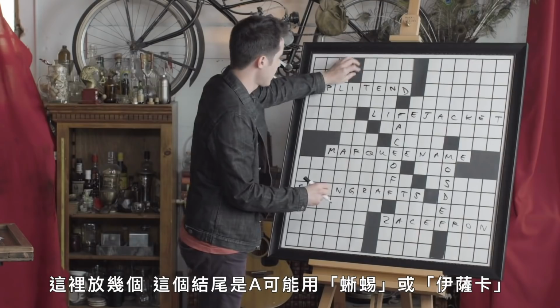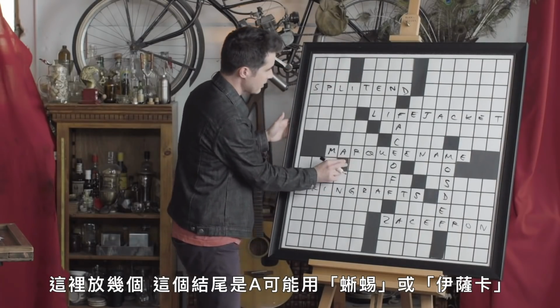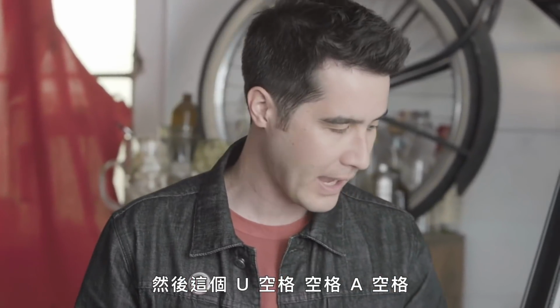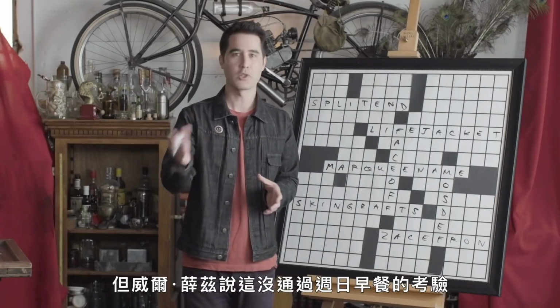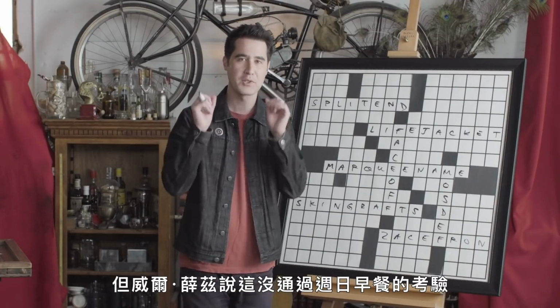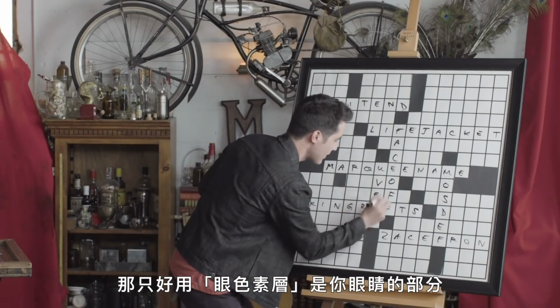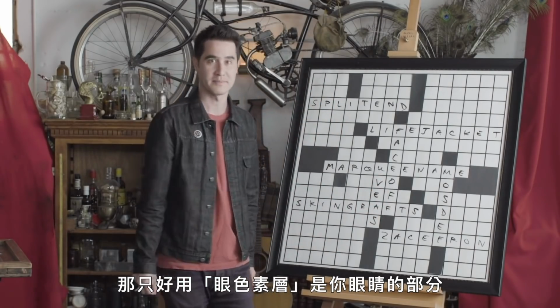A couple here, and ending in A, that'll probably be iguana or Ithaca. And then this U blank blank A blank word, I would love to put ureas in there, but Will Shortz says that does not pass the Sunday morning breakfast test. So uveas, it is part of your I.